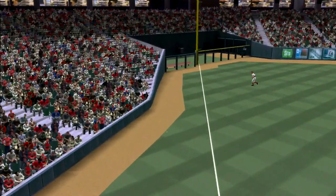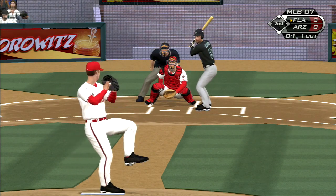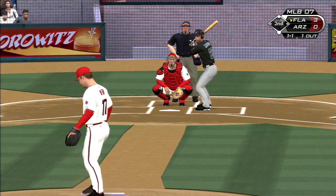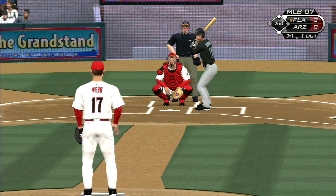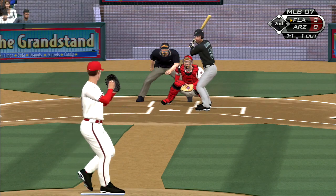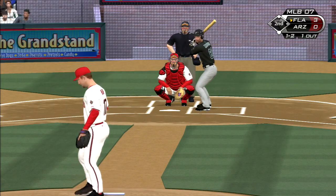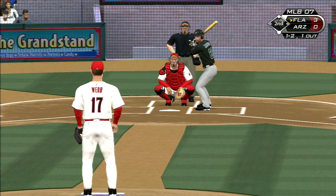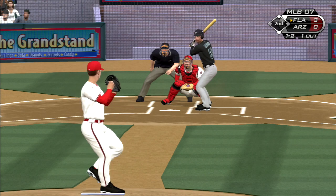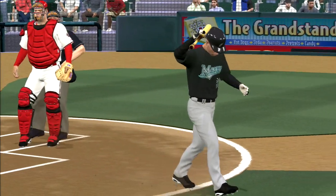Now a ball lined softly down the left field line, but foul. Now the pitch. At the knees, ruled a ball. It's 1-1 now. Swing and a miss on the sinker, and it's 1-2. Good bite to that sinker as he gets him to swing through it for out number 2.